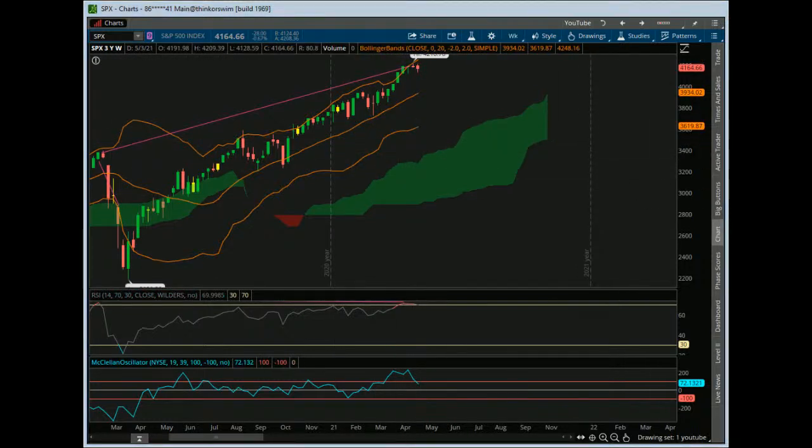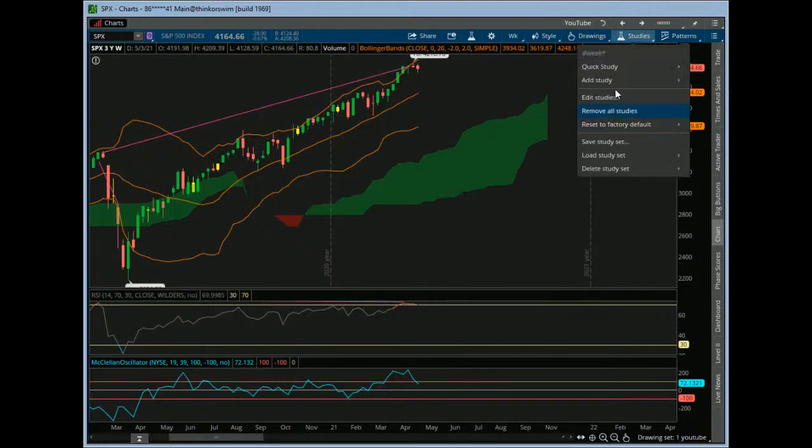Okay. So good stuff. I think it's a cool tool. Add it to your charts. You can test it out on some lower time frames, but I think it works really neat on the weekly chart. So we'll keep an eye on that, especially if we start to see some more movement. Hopefully you guys found that helpful.